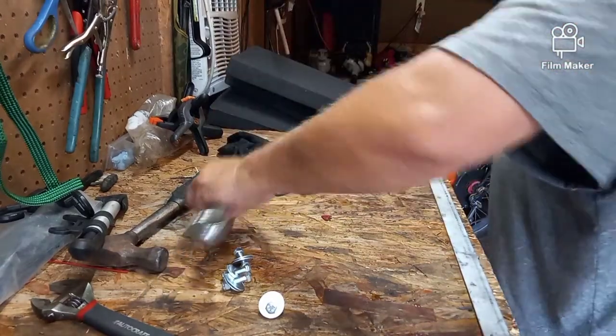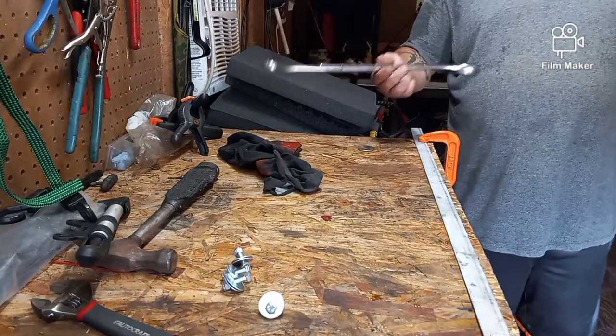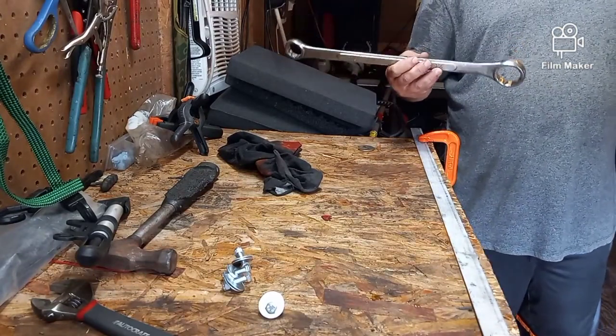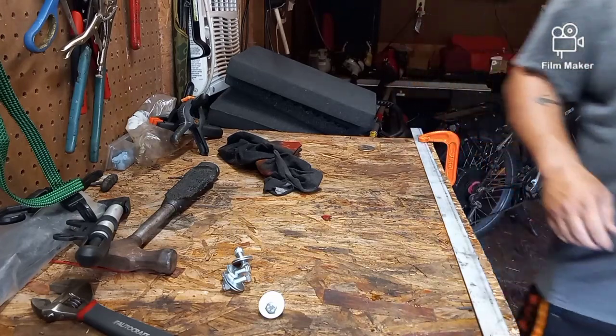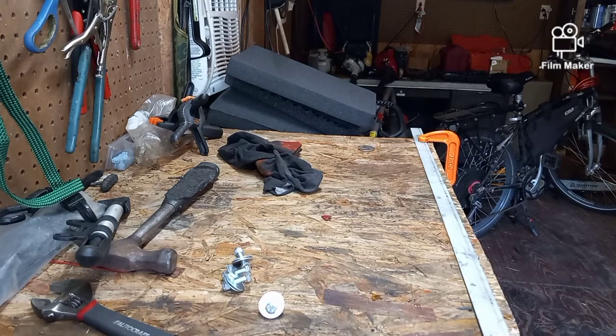I'll show you how I cut it. I happen to have this wrench. This is a 1 1/8 and a 1 1/2 box wrench. These are the ones that you buy. Now I have every size because I'm a mechanic, but these are the ones that you buy at Home Depot or Lowe's or whatever. I'm chasing a bee right now. Hang on.